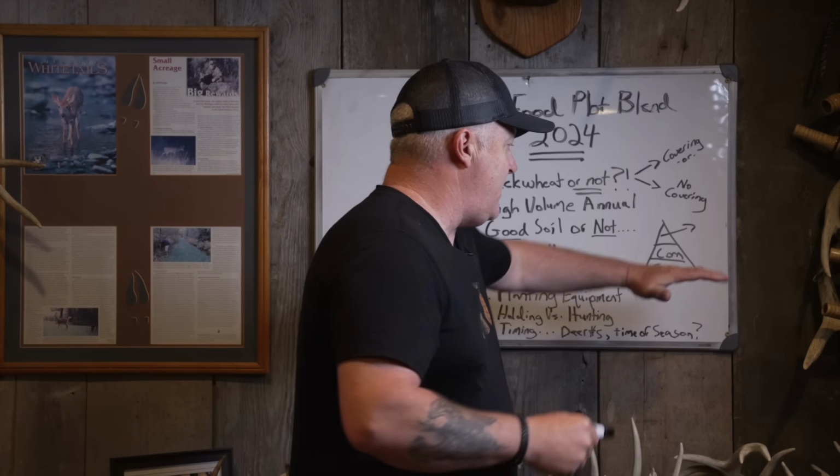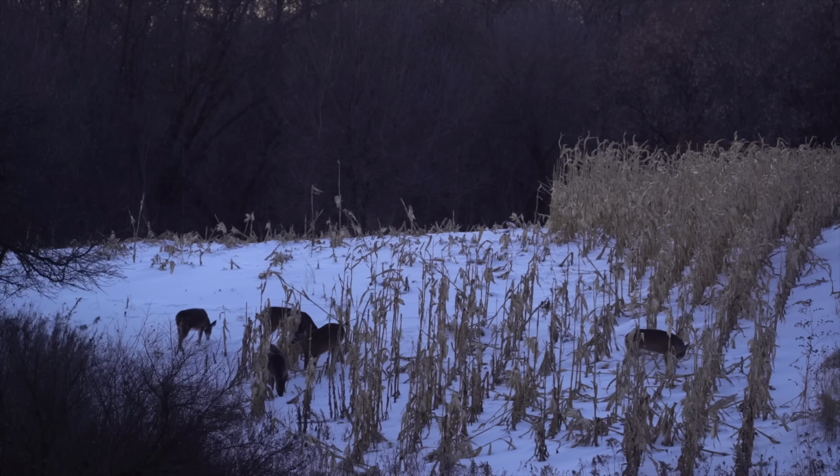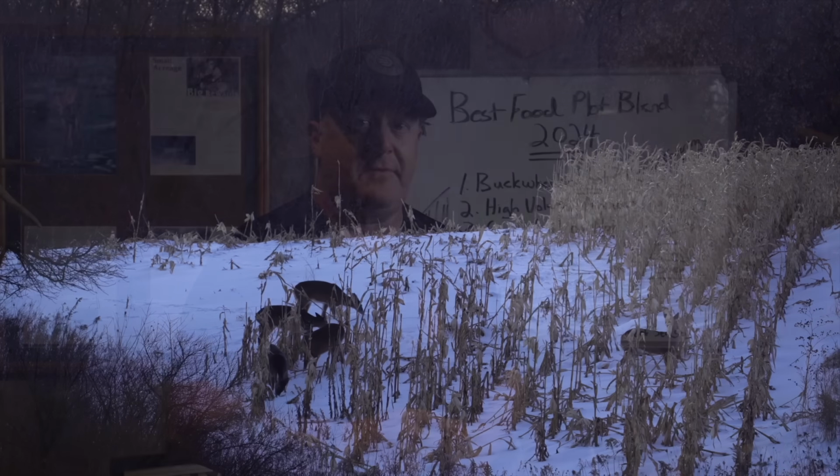If you have your green, you have enough, then maybe add some corn. But if you're adding corn, I would almost double my food plot size compared to how much green you need. It means if you had 4 acres of green, and that lasted into January, February, maybe even March, then if I'm going to add corn to that food plot program, I'm going to almost double that, at least 7 acres at that point.